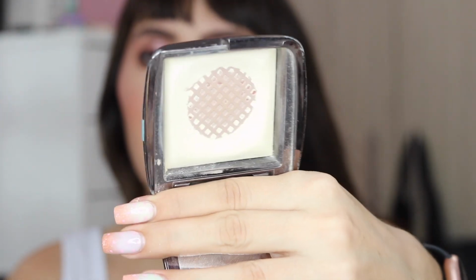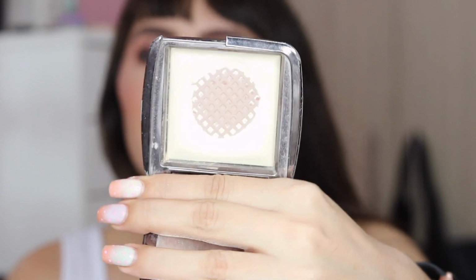So yeah, this is ambient lighting powder in the shade Diffuse Light, and you can see how much I've used it. I know I can finish it this year. It's just something that I'm not as excited to use as I am when I use Radiant Light. And then I have two more products, and that will be it.